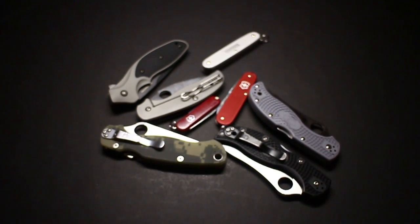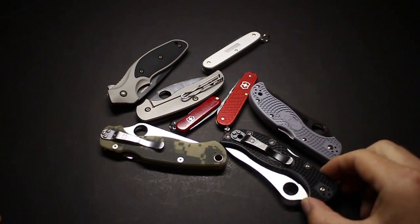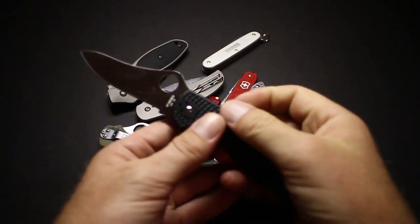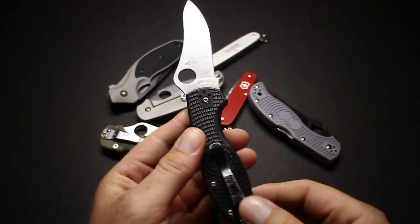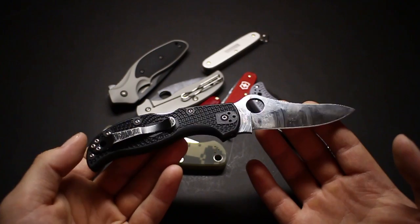But now for what we have left here. As you can see, I took that one out. Going to talk about the Stretch. Spyderco Stretch. This one I've had for a long time. Now this one, you can see it's got some wear on it. I've carried this one quite a bit. It's really lightweight. The Stretch is great. I've got a review on it.